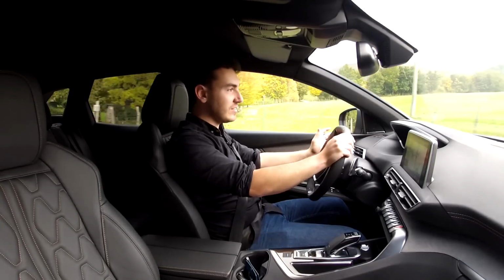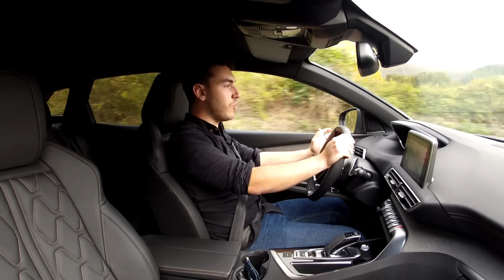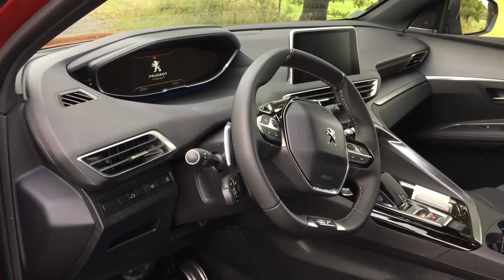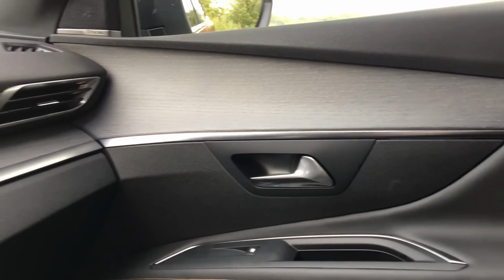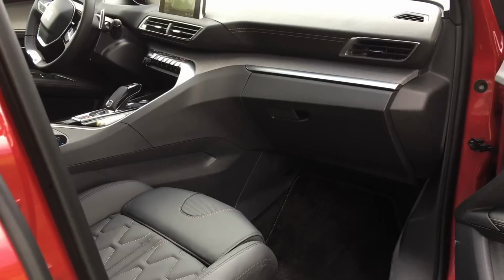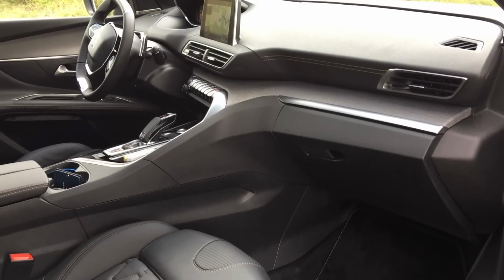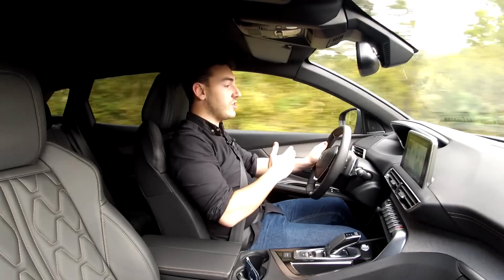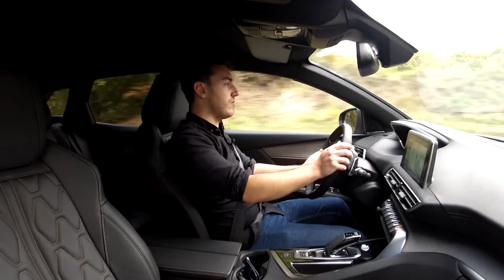As we move inside, this car has one of the nicest, if not the nicest, interior in its class. And I'm not just saying that because it's the latest model. This is the new design ethos from Peugeot, and it is very much style and quality orientated. I'm sat currently in the new what they call i-cockpit configuration.